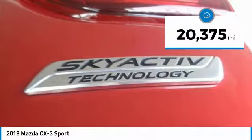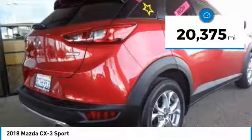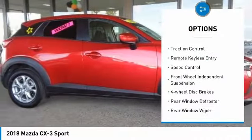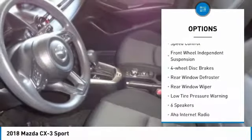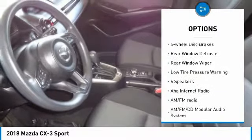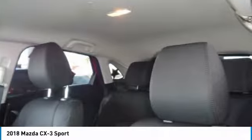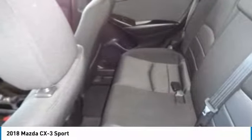This vehicle has less than 25,000 miles. Here are some of this vehicle's great options: electronic stability control, brake assist, traction control, remote keyless entry, speed control, front wheel independent suspension, four-wheel disc brakes, rear window defroster, rear window wiper, low tire pressure warning.